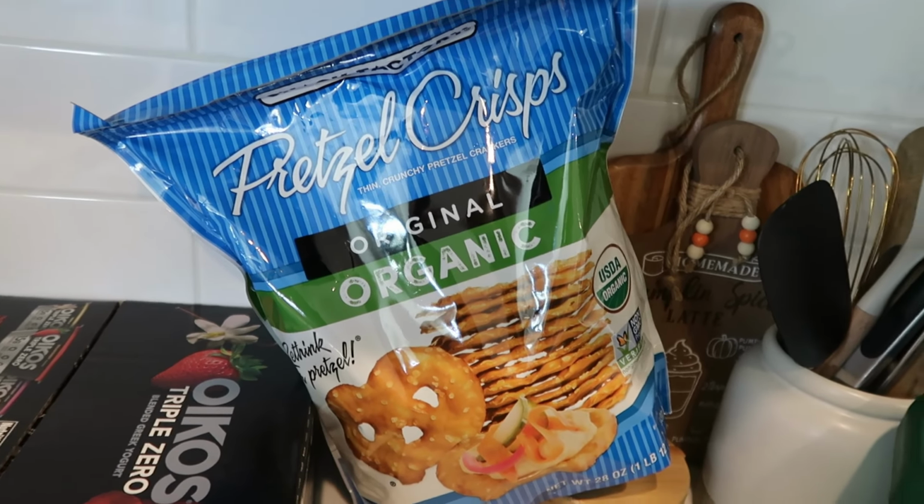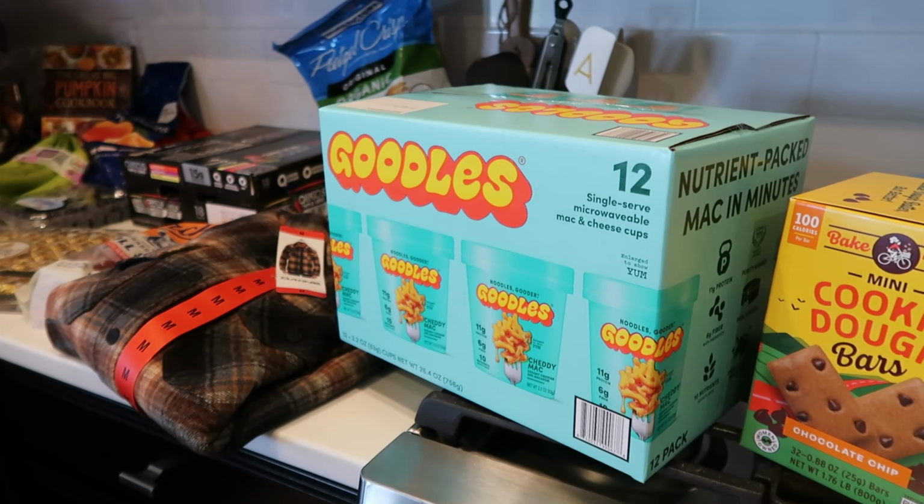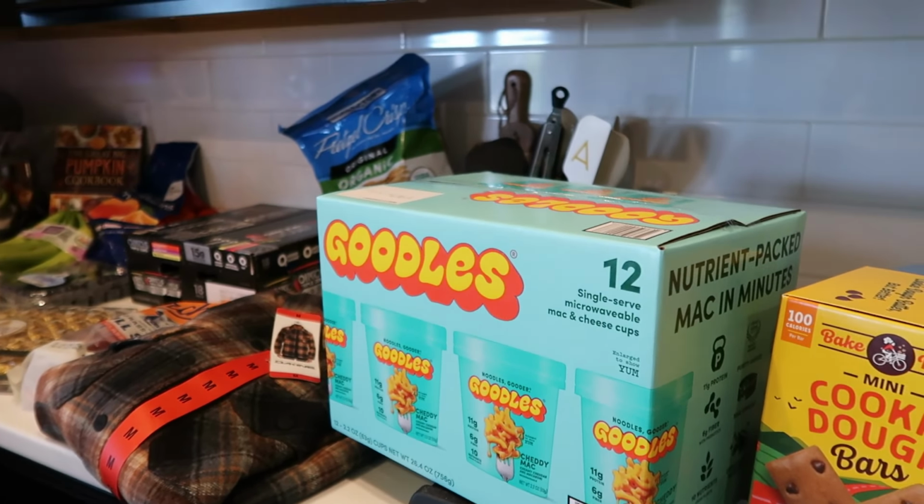Forgot to mention we got waters and milks in the garage. That is standard, and my protein shakes were also on sale. I just didn't want to carry the huge boxes in by myself while juggling the twins because they go in the garage anyways. And then the last thing are these Bake Ride mini cookie dough bars.